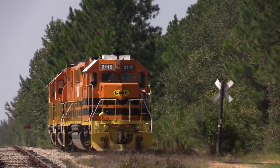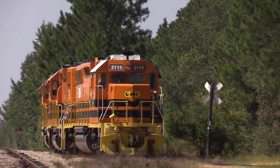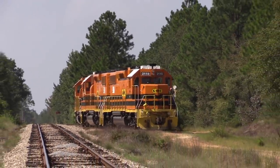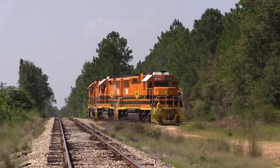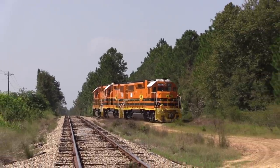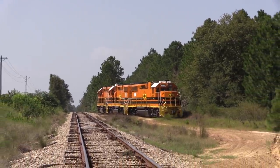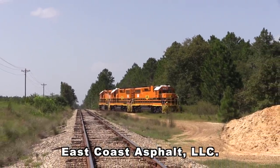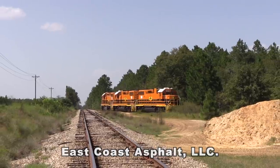East Coast Asphalt receives regular service from the Georgia Central and receives large quantities of rock, which is used to make asphalt. Large earth movers are used to move the product around the facility and make for an interesting scene with the locomotives in the background.